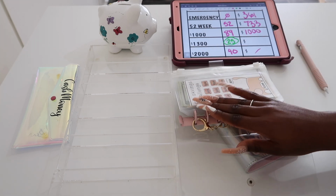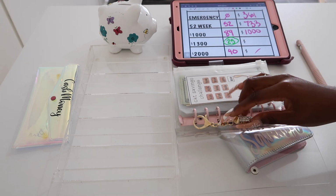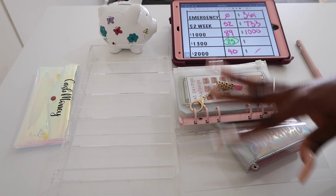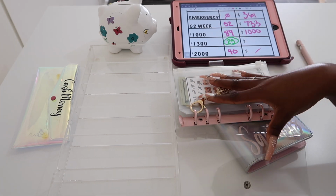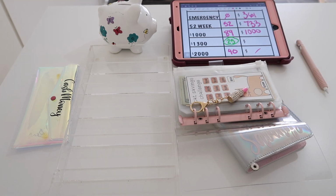Of course, I still have student loan debt. I'm not really worried about that right now. I'll worry about that whenever they give us an update on the student loan forgiveness. If they don't forgive it, then that's when I'll work on my student loans. But until then, girl, I'm not worried about no student loan debt. Okay.